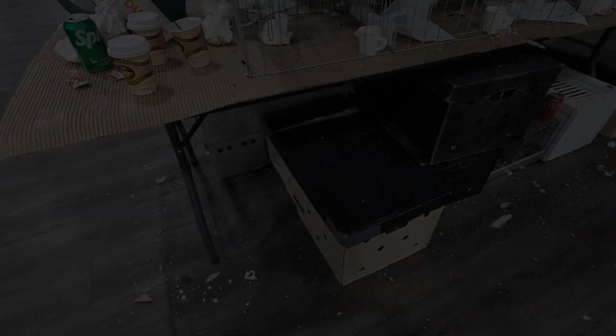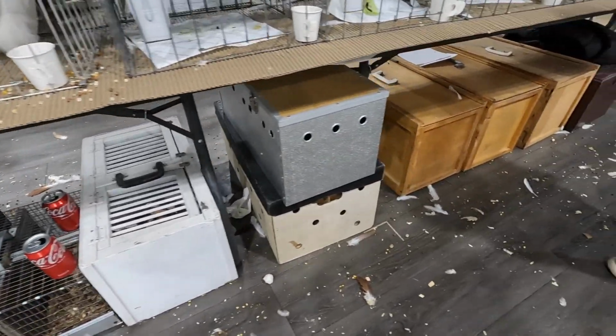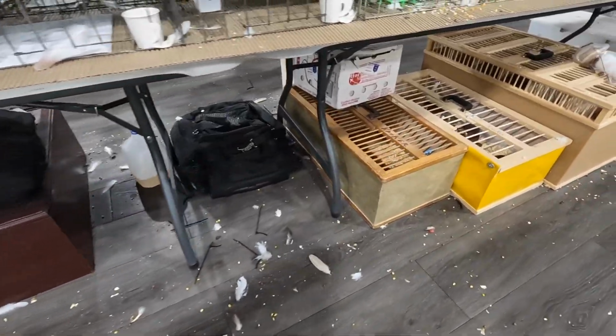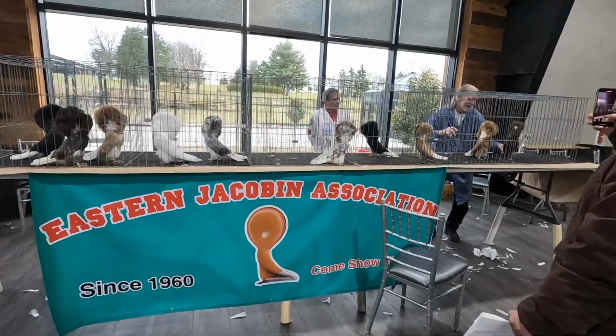The project today is looking at a bunch of weird fancy pigeons. We're at the big Pigeon Expo in Lancaster, PA, the capital of Amish country. Unfortunately, there weren't too many Amish folks out, but we saw a bunch of far out pigeons. Let's jump right in with the Jacobins.